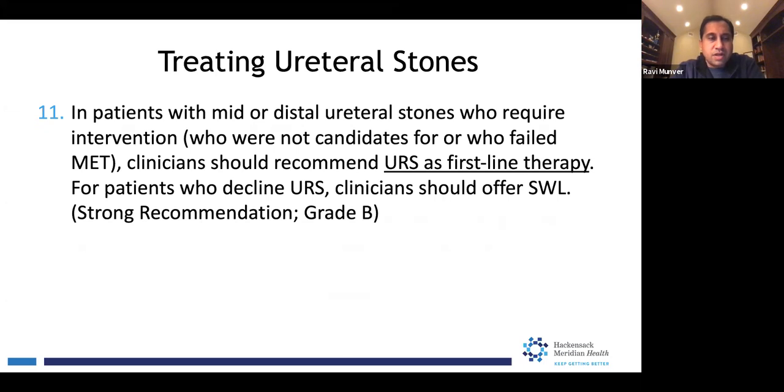Guideline number 11, in patients with mid or distal ureteral stones who require intervention, who are not candidates or who failed medical expulsive therapy, clinicians should recommend ureteroscopy as a first-line therapy. Again, mid-ureteral or distal ureteral stones who require intervention, ureteroscopy as a first-line therapy. For patients who decline ureteroscopy for one reason or another, clinicians may offer shockwave lithotripsy.